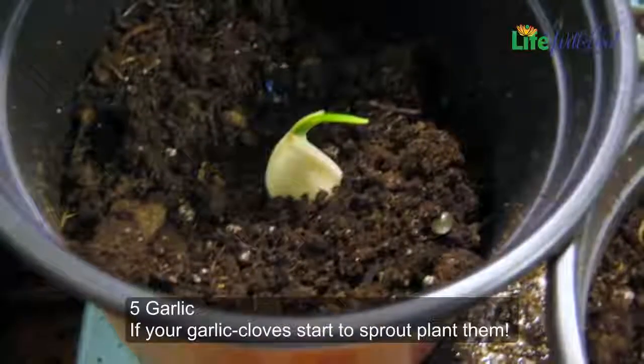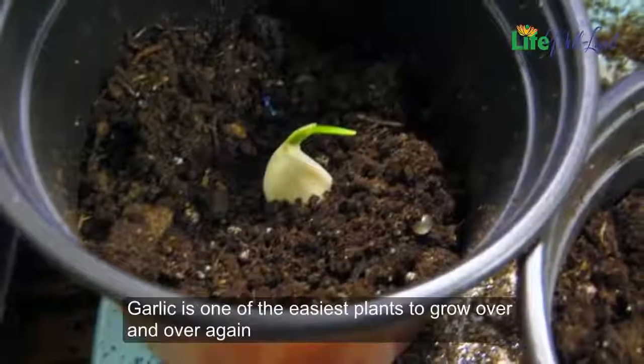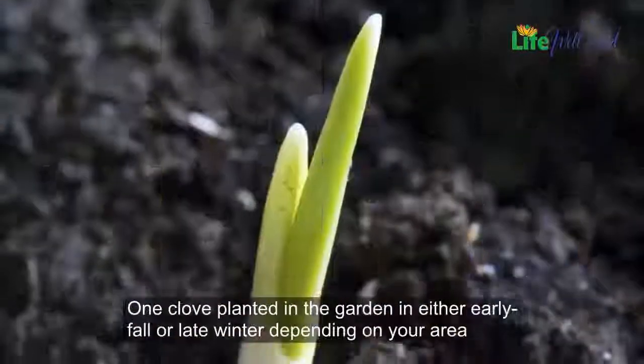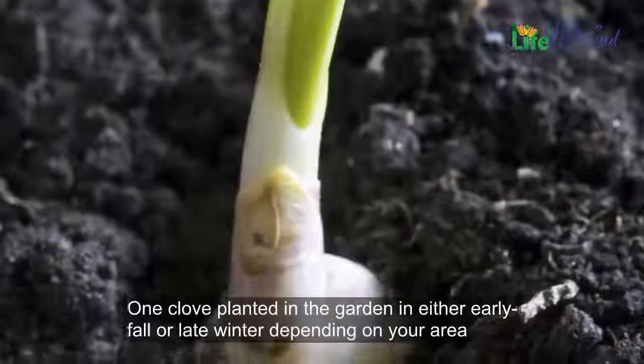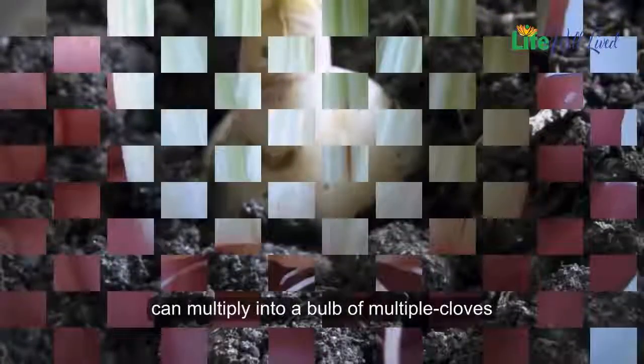5. Garlic. If your garlic cloves start to sprout, plant them. Garlic is one of the easiest plants to grow over and over again. One clove planted in the garden, in either early fall or late winter depending on your area, can multiply into a bulb of multiple cloves.